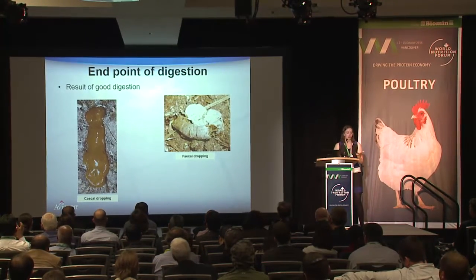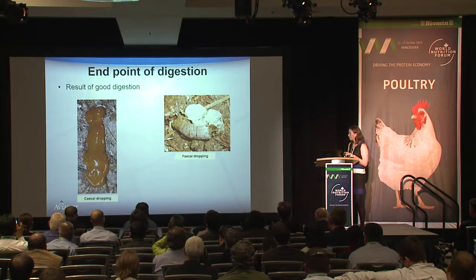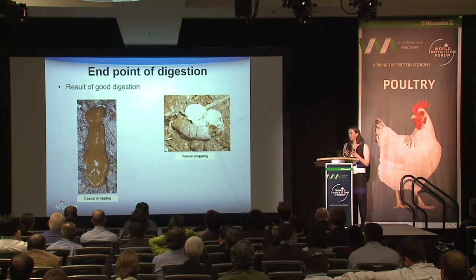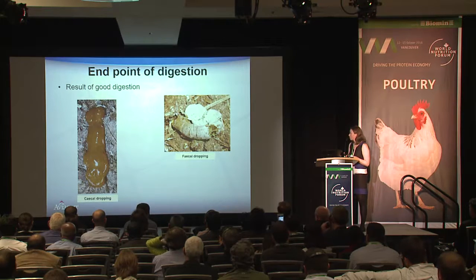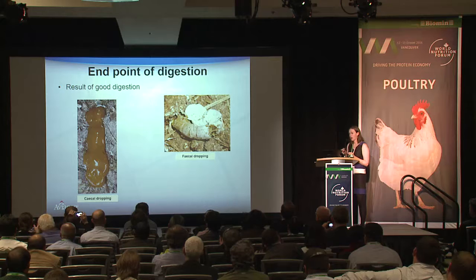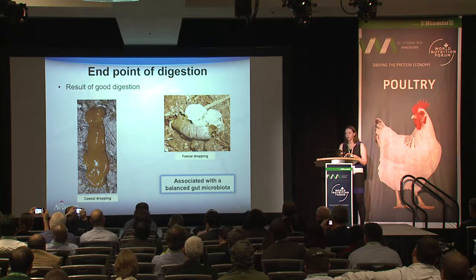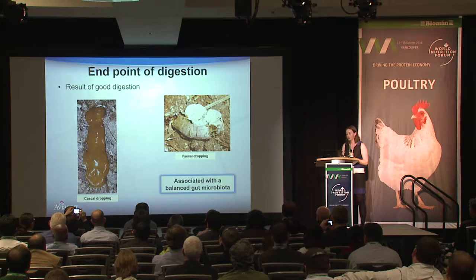So what does good digestion look like? Here I've got a couple of images of droppings. We have cecal dropping, which is quite wet looking, but this is normal. And a fecal dropping, which is drier and also has a uric acid cap. So these are normal droppings, and these are associated with a balanced gut microbiota.